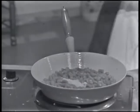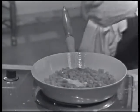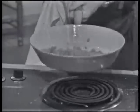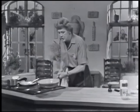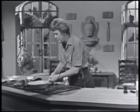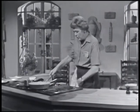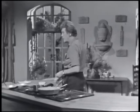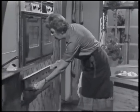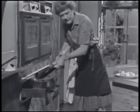Just a bit of salt and a bit of pepper. And let them warm up, tossing them, using this tossing method, because you want them to absorb the butter. And I'm going to put them off where it isn't too hot there, and then we're ready to serve the fish. And so I have a hot platter here.